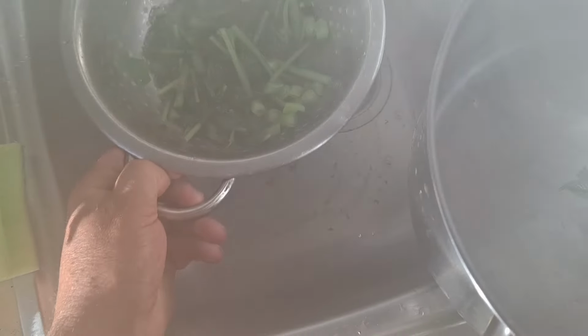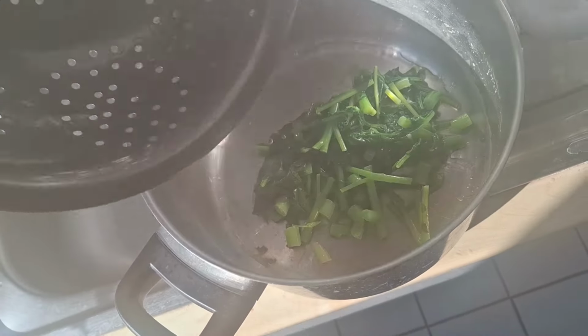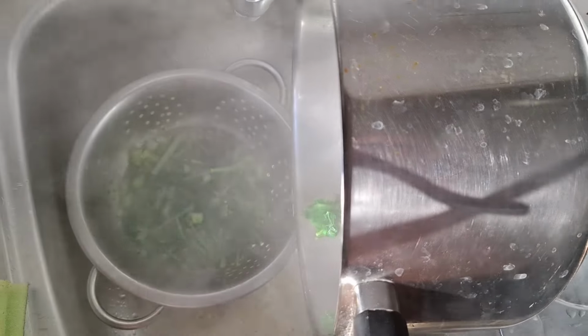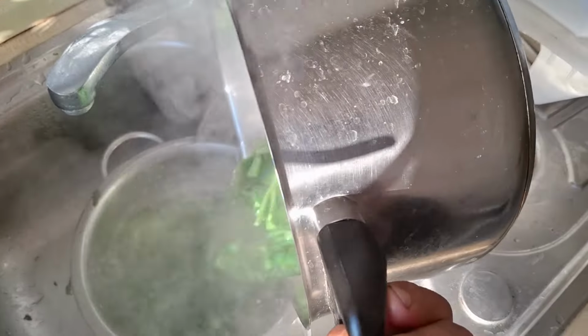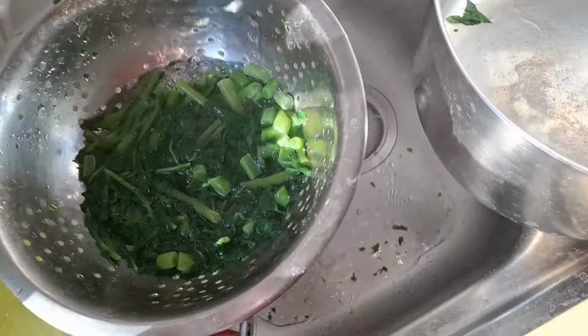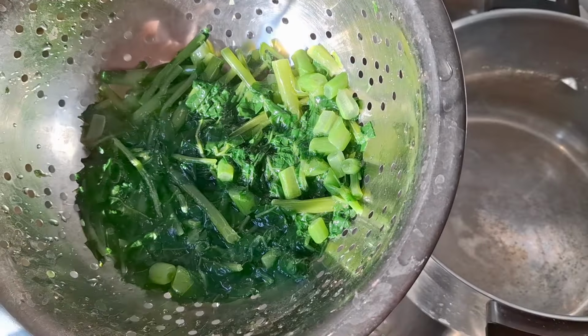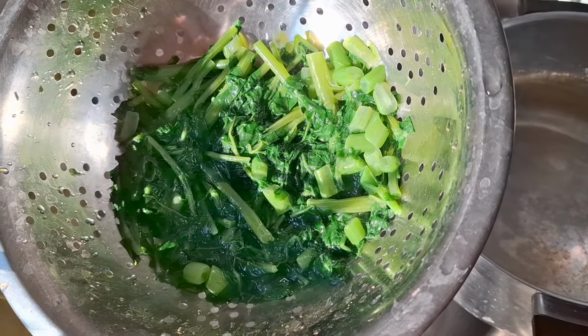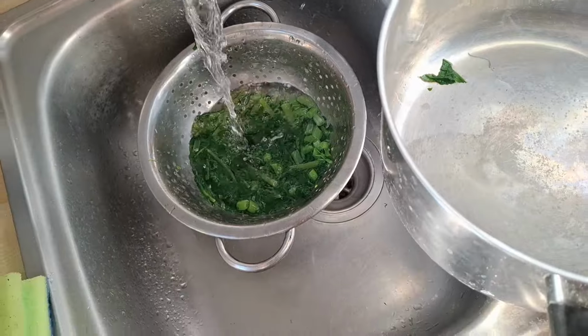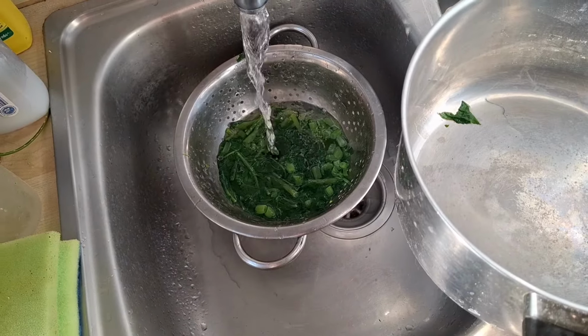Change the water. Rinse and repeat. Rinse and repeat. Rinse. And repeat. It's interesting how the different parts react to this treatment. The stems haven't changed color or consistency or anything, but the leaves are falling apart. Three times should be enough, but I think I'll do it two times more for good measure.